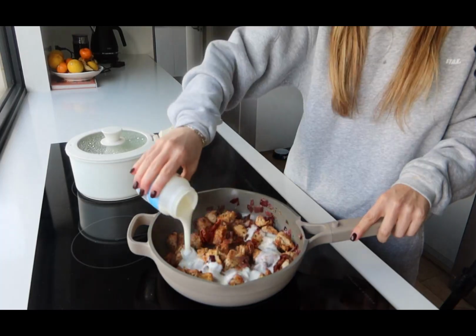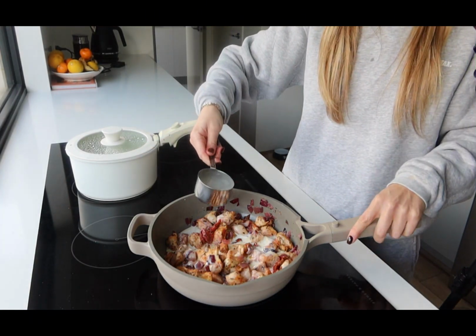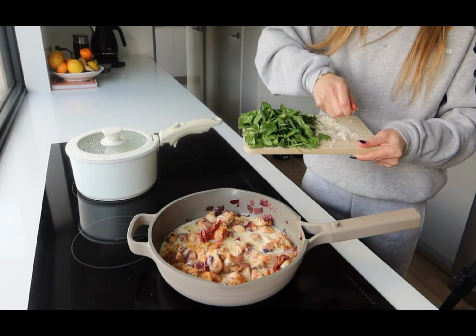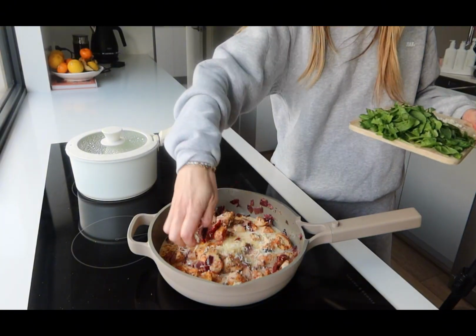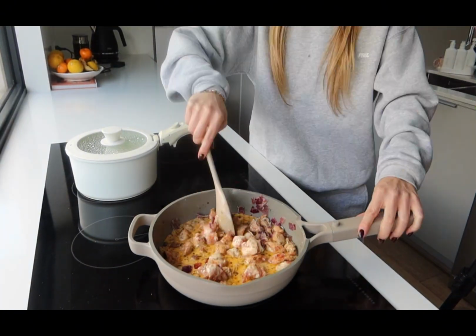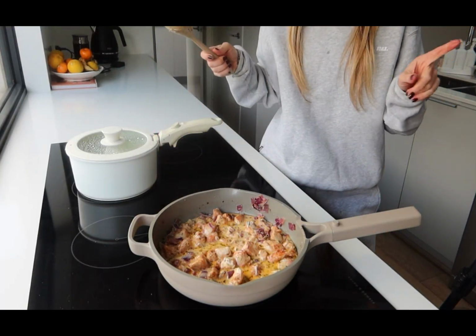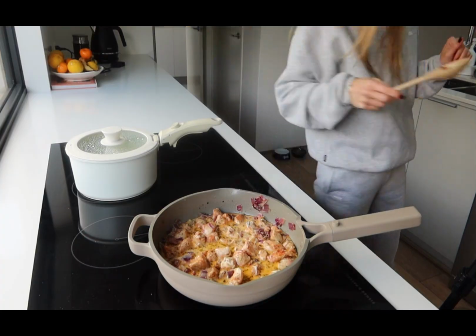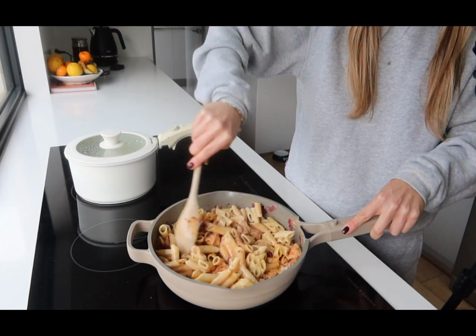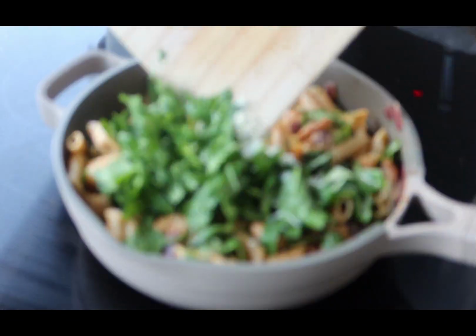And some cream. And you can just do stock or reserved pasta water. And I'm gonna add in the parmesan. We'll just simmer this for a couple of minutes and it'll get a little bit thickened before we add the pasta and the baby spinach. Cooked pasta. I'm just adding in the baby spinach and any extra parmesan.